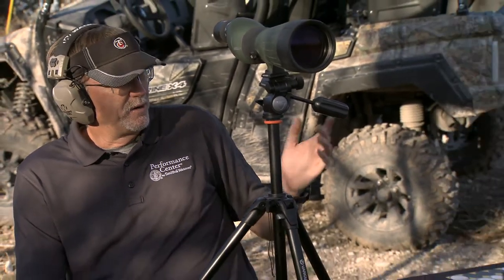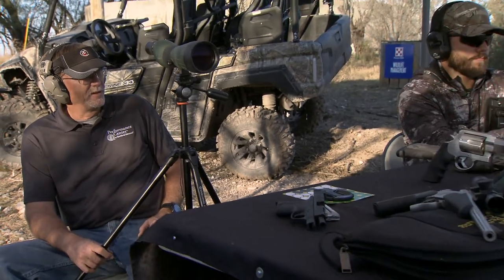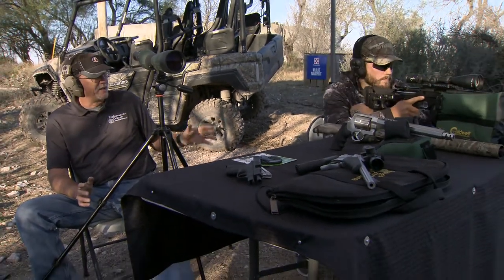When you get down to the range, it's a great place to practice exactly like you might be hunting in the field. Whether you're going to be kneeling, shooting out a window in a blind, freehand, or off of shooting sticks. In this case, however, we're sighting in our long-range rifle from the Performance Center, and so we want it basically locked down as good as we can.